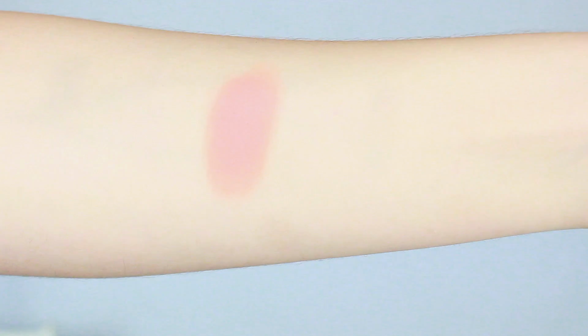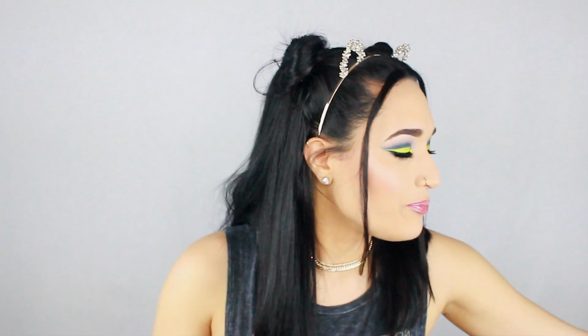And I love it because it's more of like an everyday wear kind of blush. I have this on my cheeks today. And I actually really like it. It's natural if you don't go heavy-handed on it. Of course I did because, you know, I have to have it show up on camera. But it's really nice for every day. So if you don't have anything like that, you should definitely pick that up.